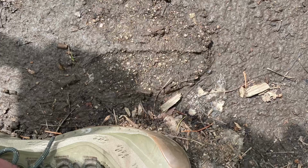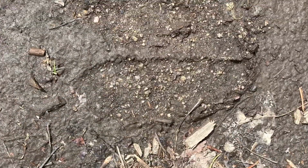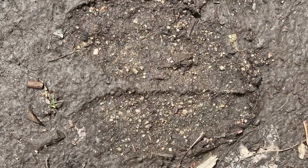We followed moose tracks for our entire hike, and there were droppings everywhere on the road and the trail. Last year, a moose crossed the trail right in front of us.